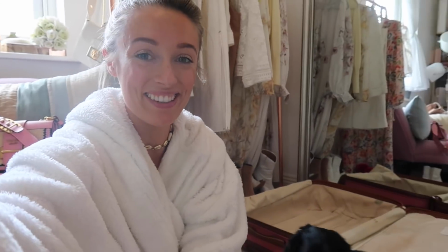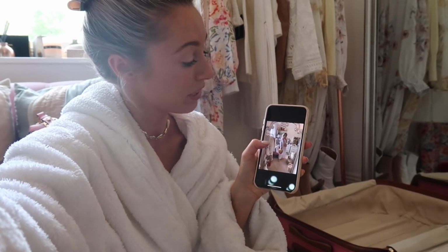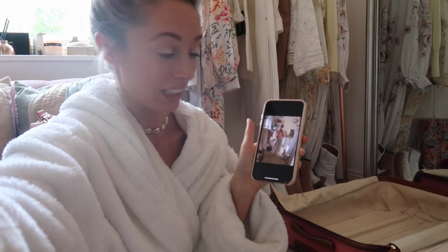Okay, so I've done all my trying on. I did do a few more outfits, which I will share with you in my Morocco vlog. I don't want to spoil all the surprises, but I have got all of them photographed here on my phone. So when I am looking at the itinerary for what's going on that day, I literally have all of the outfits photographed here, and I can just flick through and see which one works best.